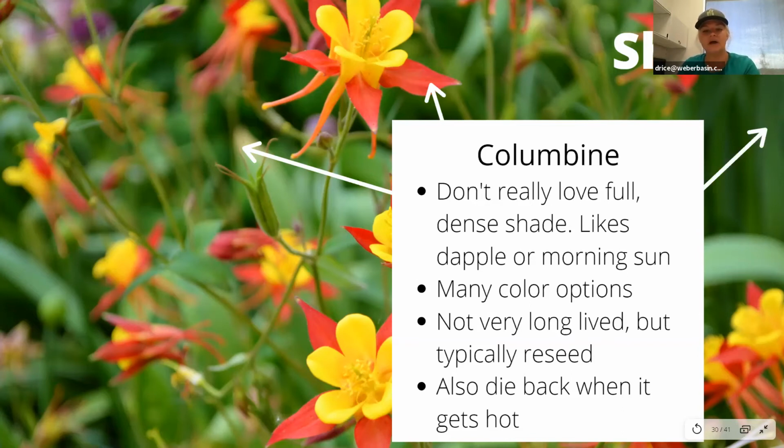But they also kind of die back when it gets hot, so don't stress about that if that happens. And they are typically a short-lived perennial, but just like the foxgloves, they do reseed themselves quite well. So if you are worried about them, don't worry, they'll probably reseed themselves. And another really interesting fact is this is the state flower of Minnesota. So fun things to think about.